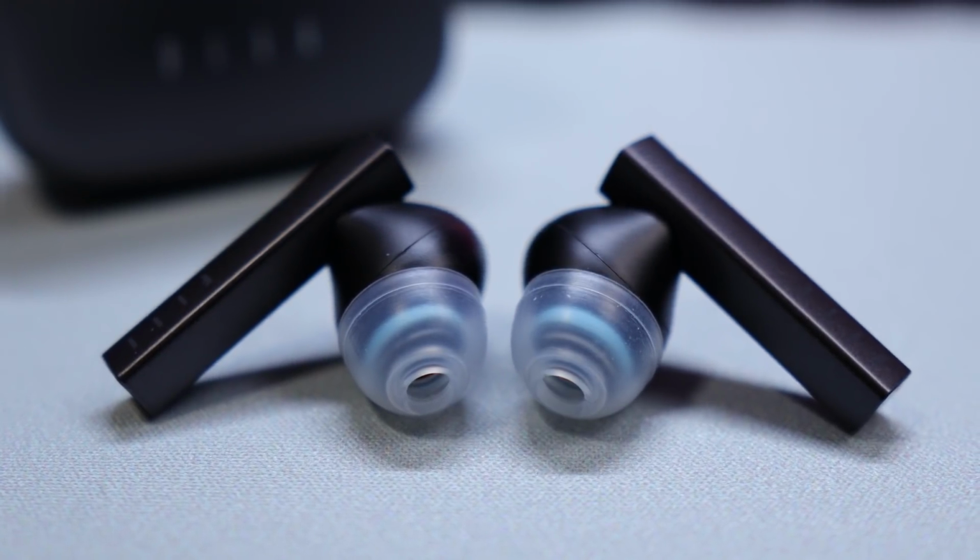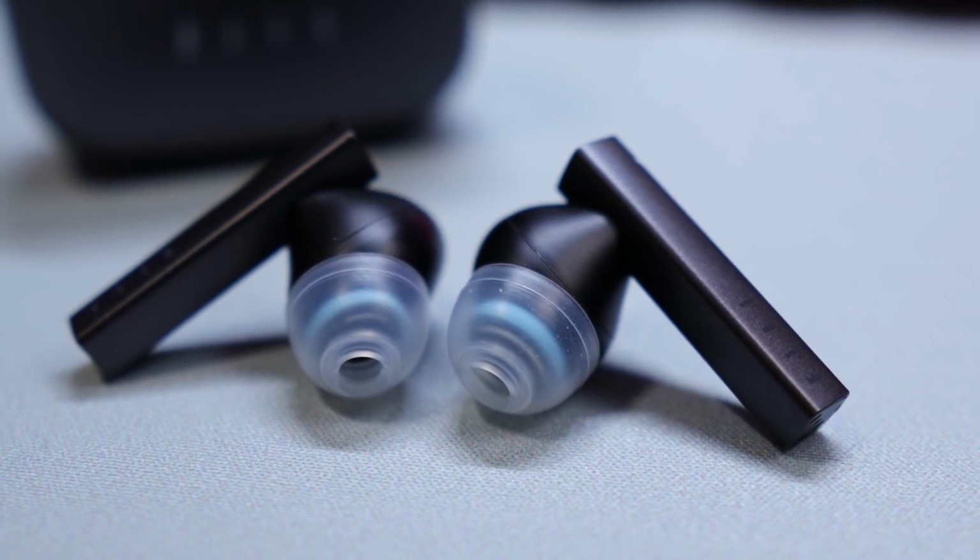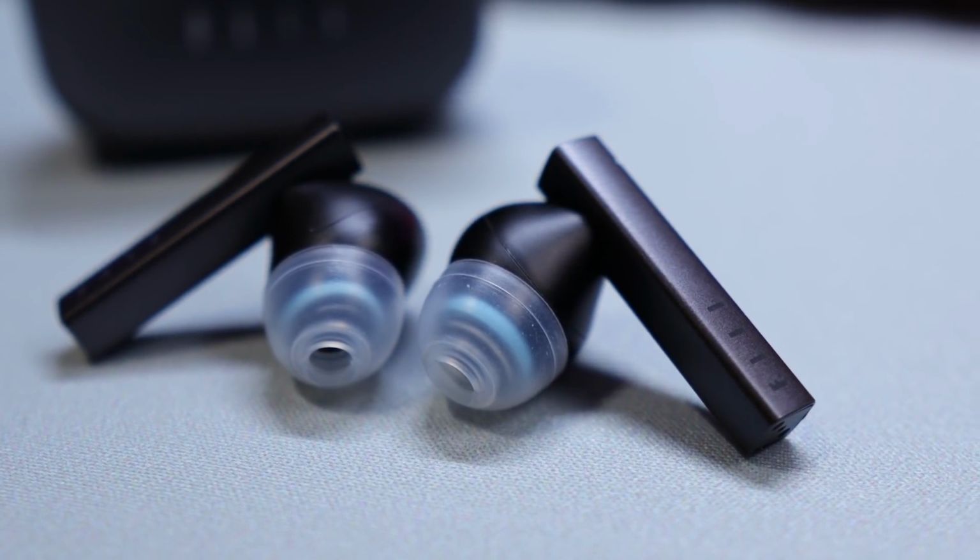Now next, we have the wind noise reduction. And this one actually really caught me by surprise, because when I was outside, it was pretty windy. I went for a walk and it really tamped down the noise of the wind on the earbuds. And I was like, there's no way it's working this well.